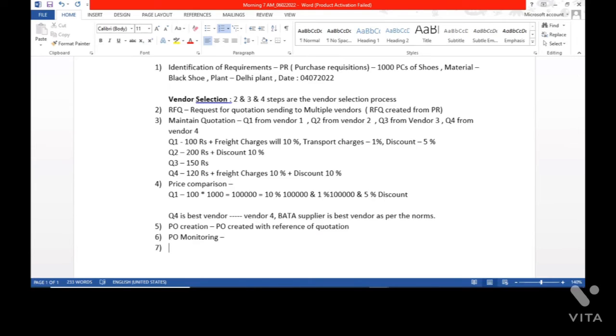The next step is goods receipt. Let's assume that he already sent the goods and I received them. So in the goods receipt, what will you do? You need to validate how much quantity you received, and whether any quality check is there. If there are any quality parameters, whether they are matching or not. So I need to intimate the quality people as well.